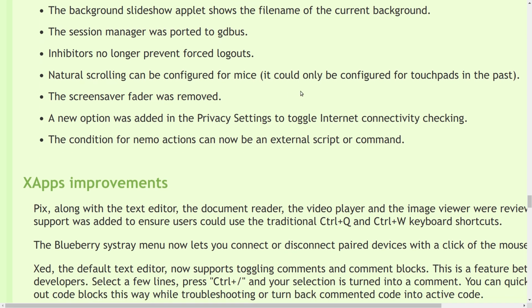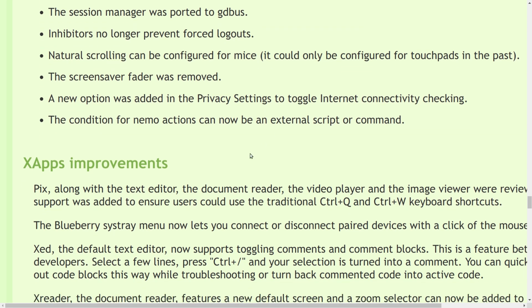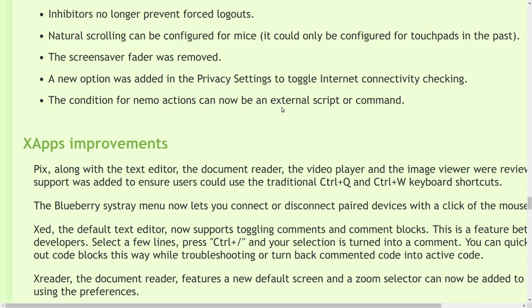The screensaver fader was removed. Thank God. That thing causes problems because in virtual machines, for some reason, it'll come up full blast. Have you ever noticed that if you run Linux Mint in VirtualBox that the background is blown out? That's why it does that. A new option was added in the privacy settings to toggle internet connectivity checking. Okay, that's nice. The condition for menu actions can now be an external script or command. Wow. Okay, I don't know how that works.